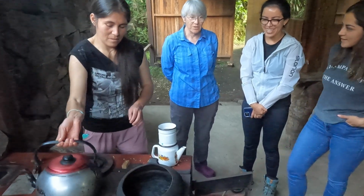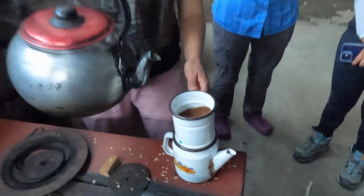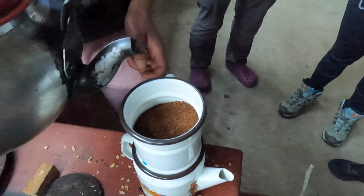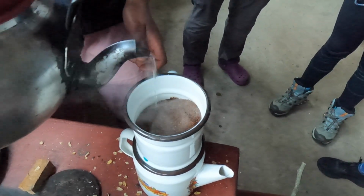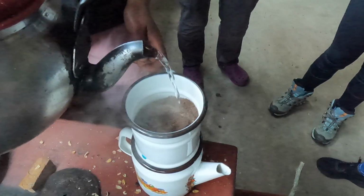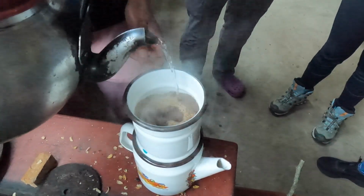We need some sort of energy. I need new knees for the mountain tomorrow. Ah, so this is like a felt. Yeah, it's just got a mesh at the bottom. Yeah. Because you've got so much coffee.